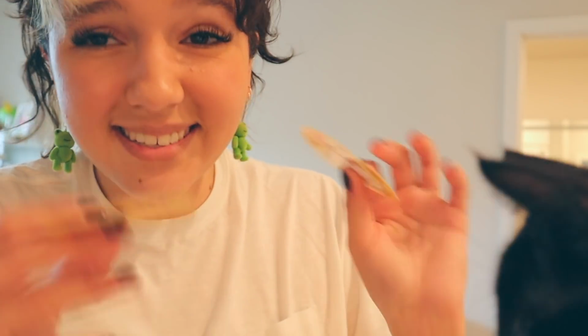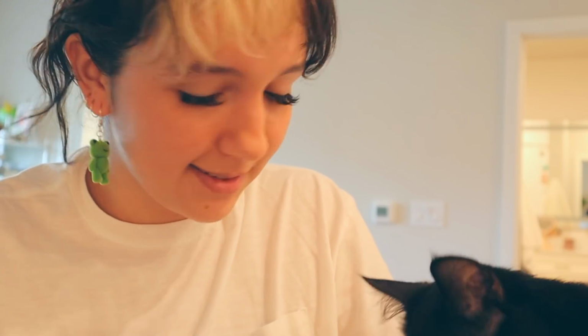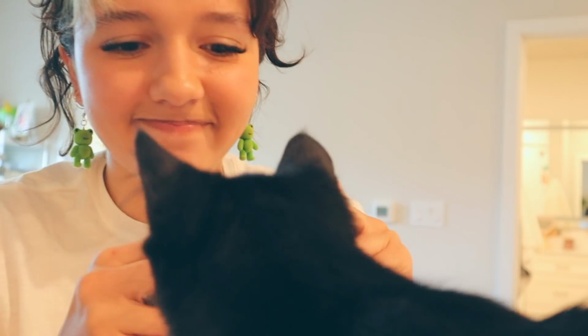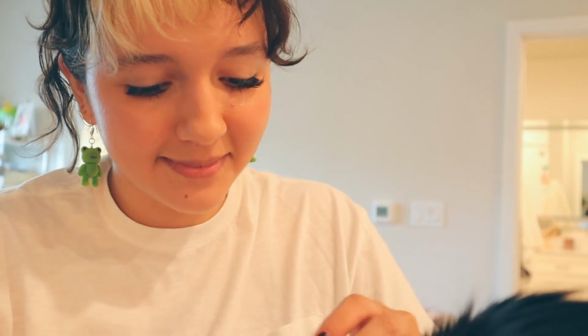Oh, she added stickers. So cute. Okay. So let me open up the box. Salem, you're always so nosy. So cute. It's a little froggy and the tie is pink. Salem is a very nosy boy.